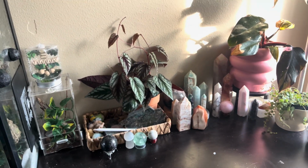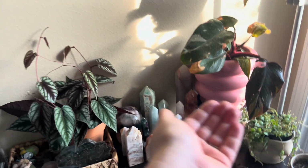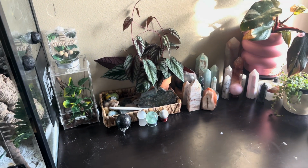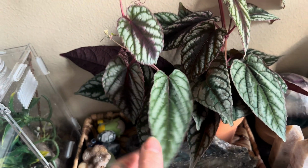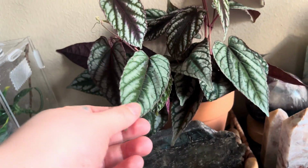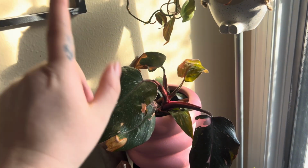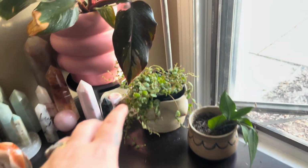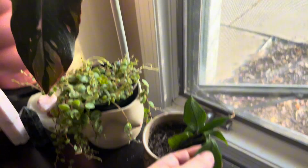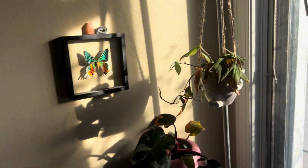And then here's a little tour of my desk. I am obsessed with crystals and plants. Like, how could you not be obsessed with one or the other? So I'm obsessed with both. I love this. This is Discolor. Super adorable. Very pretty plant. My pink princess I rescued from Walmart for like $7. And then this is String of Turtles, and then Hoya Polynura, and then my Philodendron Micans.